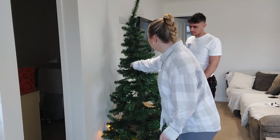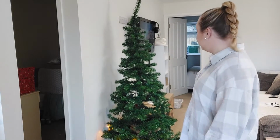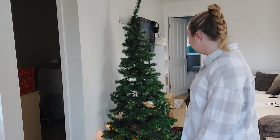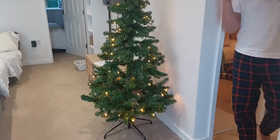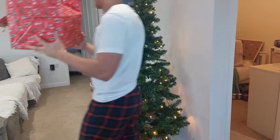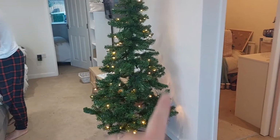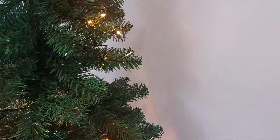I could spend so long fluffing this tree. I feel like no matter what I do, it's still not going to look perfect. That looks terrible in that camera. Why are none of the lights on? I don't know. I'm going to cry. Okay, we've figured out the lights now. I still don't think it looks great, but then by the time you put baubles and stuff on it. There's a massive patch here without lights now that I can see it. This whole section. Oh, I don't know.